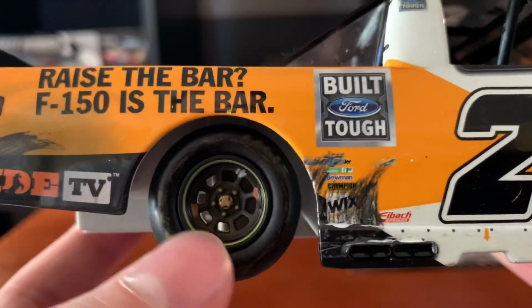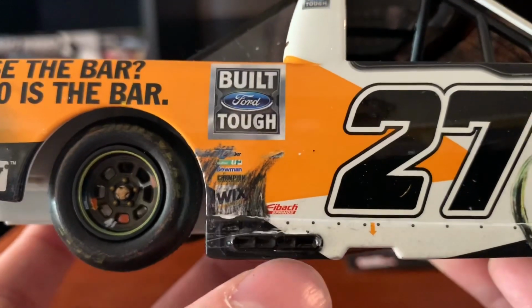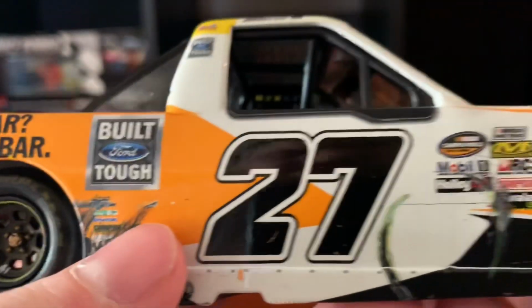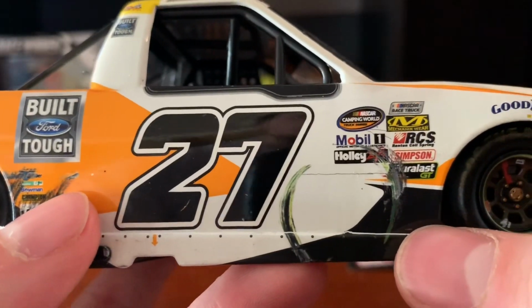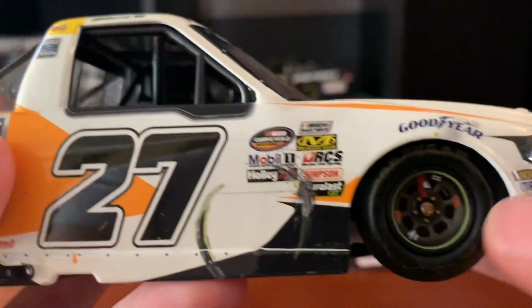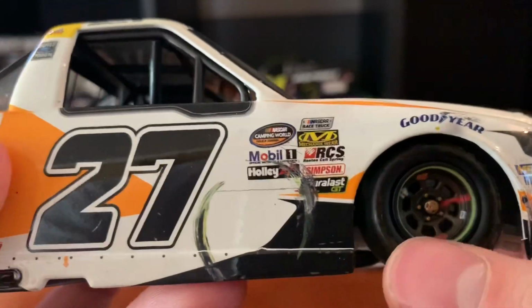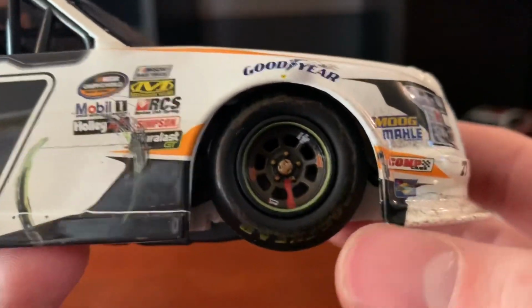As you can see, the Goodyear Eagle is nearly completely worn off. Got some more rubbish here above the exhaust. You got a beautiful donut right there next to the number. Look at that. Awesome. Very cool. Very cool again. The front Goodyear Eagle is practically worn off, and you see how dirty they are.